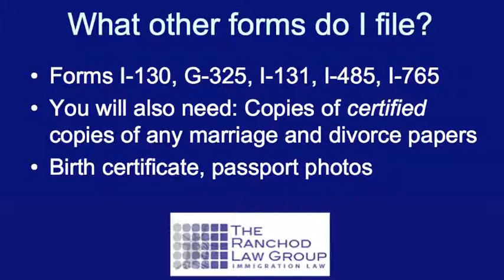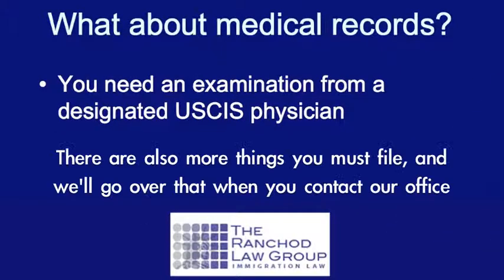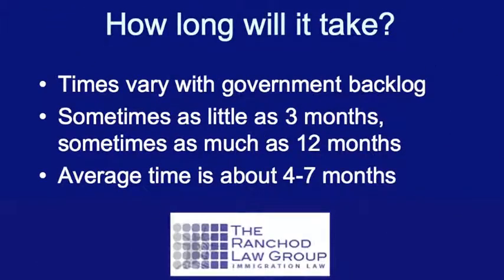You're going to need passport photos for both of you. The beneficiary will need a medical from a designated USCIS physician. Those are some of the most important documents that you'll need with your application, but there are more documents than that. And when you contact our office, we can go into detail about that.